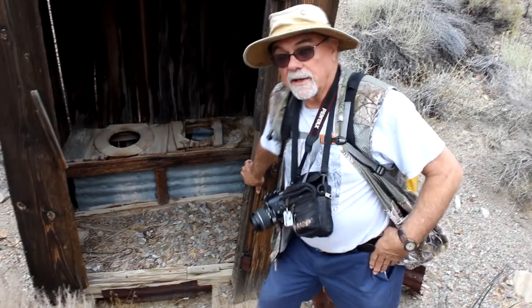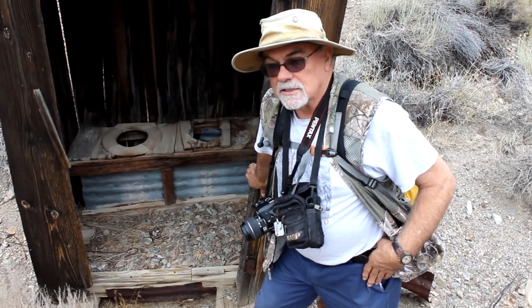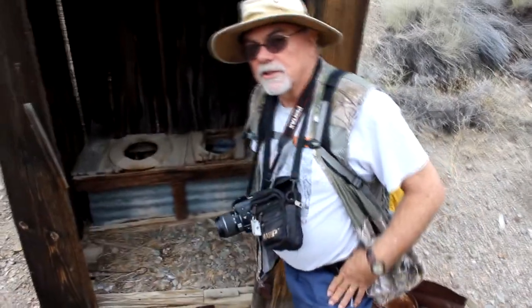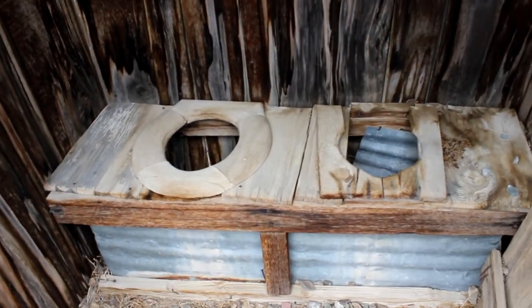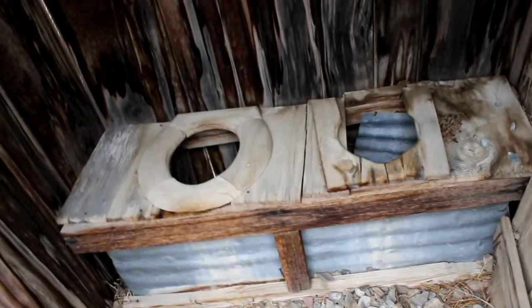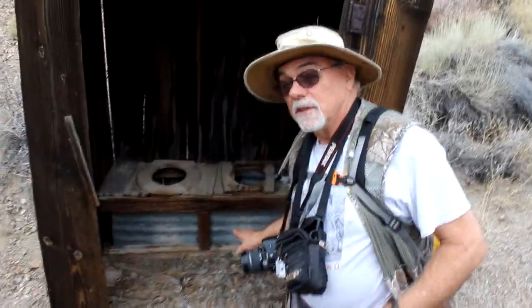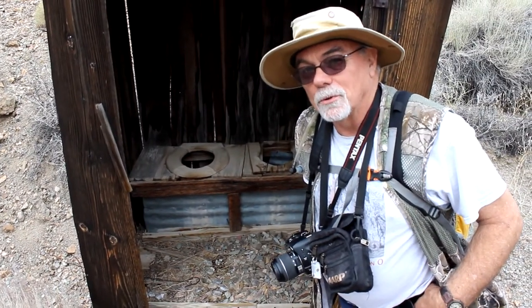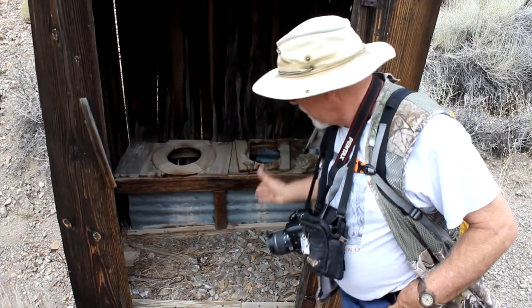Well, we're at an outhouse. Nothing unusual about an outhouse except in Death Valley. I don't know if it's because the miners were lonely or they just couldn't stand to be away from each other, but this is a two-holer. And that's kind of strange. I mean, when I do my business, I like to do my business alone. And this isn't the only one. I found three other camps throughout Death Valley that have two-holers. And I don't know why. But there you have it.